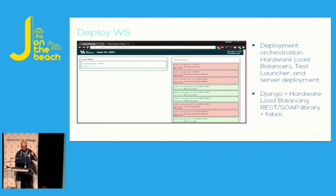Another service that we have is called Deploy WS. This is the orchestration service I was showing before, taking nodes out, deploying into them, and so on. Right now, what it's orchestrating is the hardware load balancers, taking nodes in and out and draining connections. It makes the calls to the test launcher for all the different functional tests, and does deployments into the actual servers. It's Django plus some REST libraries for the load balancers, which then use Fabric to connect to the servers.